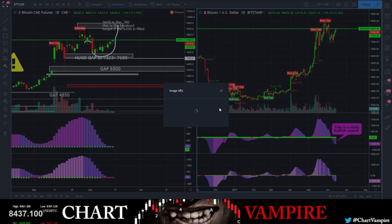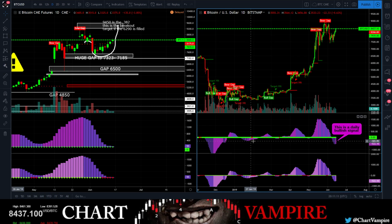Even though it's flipped bullish, it still has shown bearish tendencies when it flipped bullish. It's still dragged down a little bit, right? This is the TDM squeeze indicator and a hint of bullish activity.